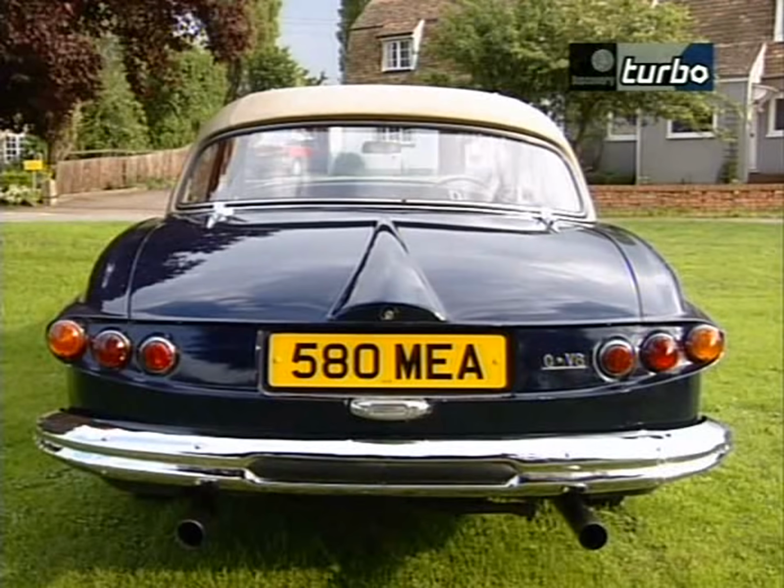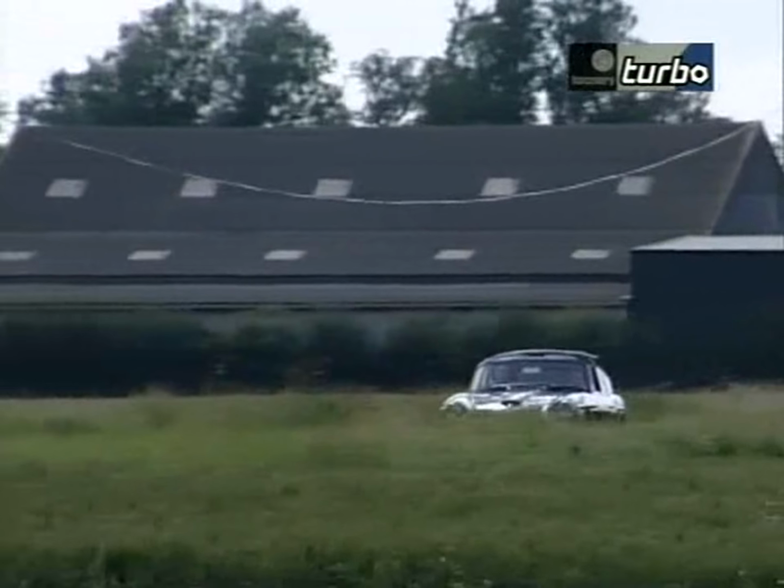We actually put our pints down and came out and pushed him out. But that was the first Jensen I ever saw, and that was a CV8. And I thought, what a magnificent bit of kit.